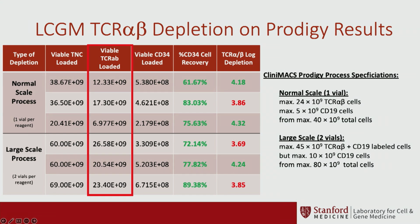As for the large scale process, the limits are listed as 45 billion for the total labeled cells, which includes the TCR alpha beta and CD19 cells. However, there's a maximum for the CD19 cells that caps at about 10 billion cells. So at the very least, the low limit threshold for the TCR alpha beta cells to be loaded would be around 35 billion. Again, we are underloading the amount of TCR alpha betas and are nowhere near this limit.